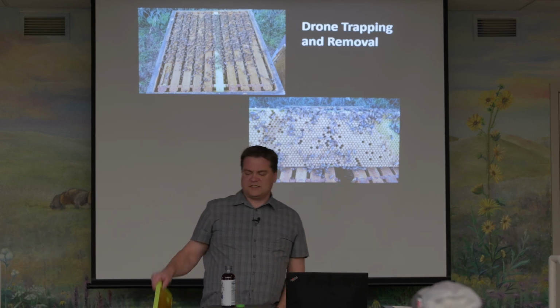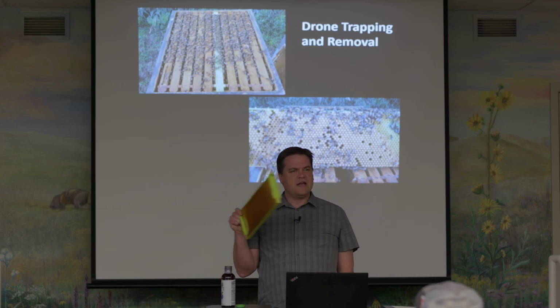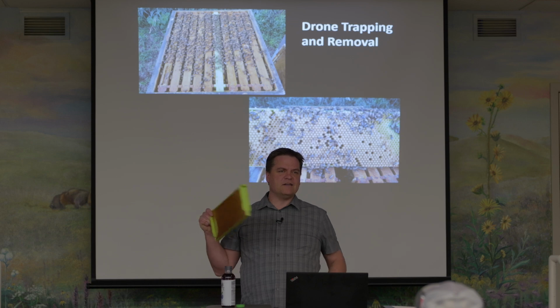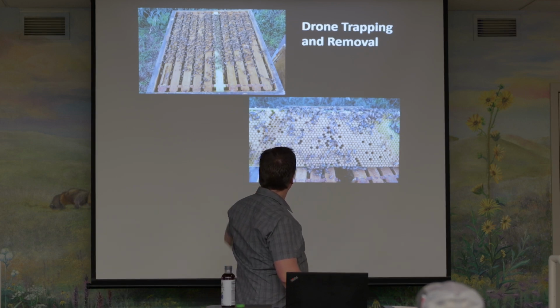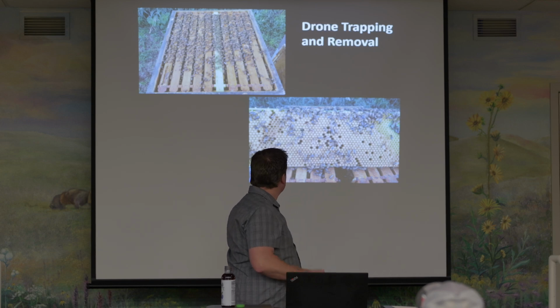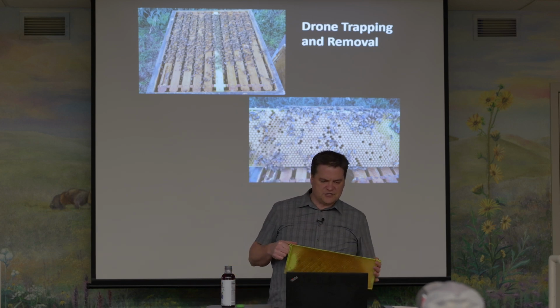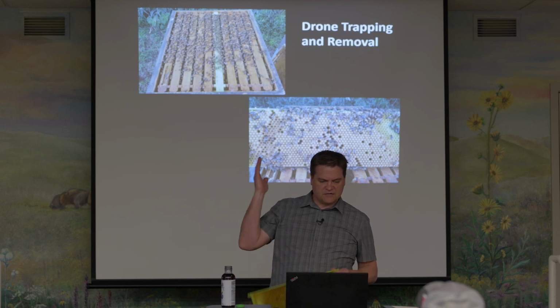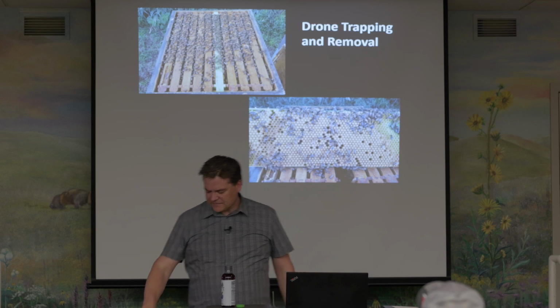Usually you put this in position 3 or 7, I think, just a few from the edge. They seem to really like that. I've got it in the center, but you could put it anywhere in those middle areas. Generally, it's in position 3 or 7, kind of on the edge of the brood nest.